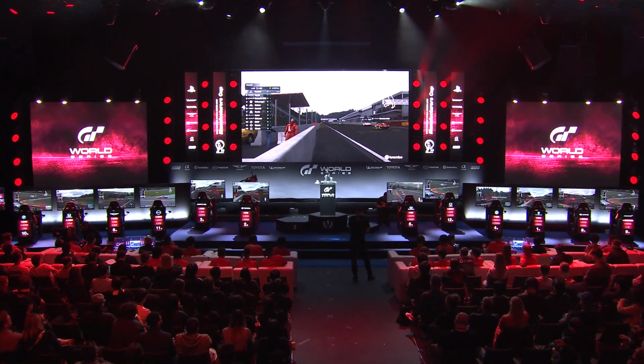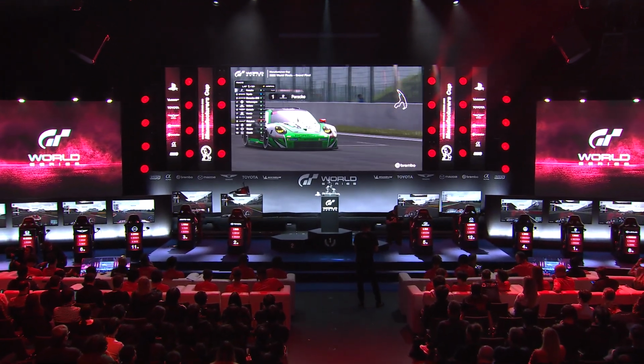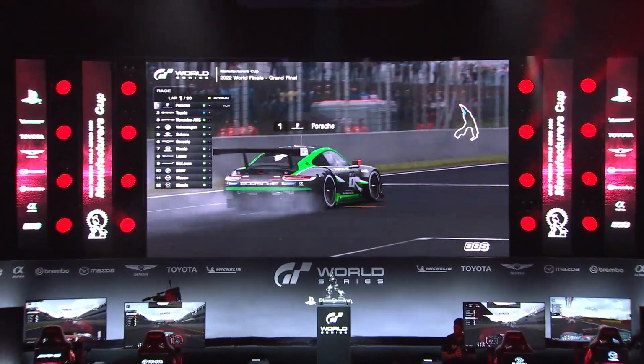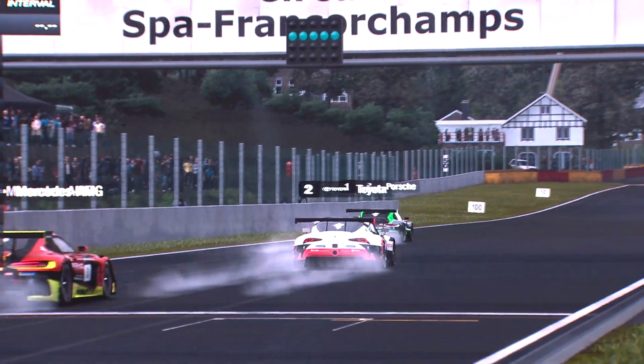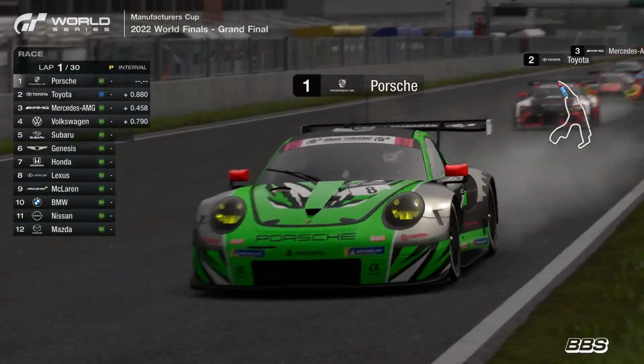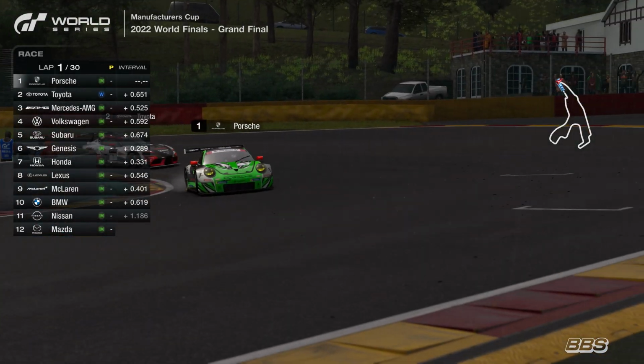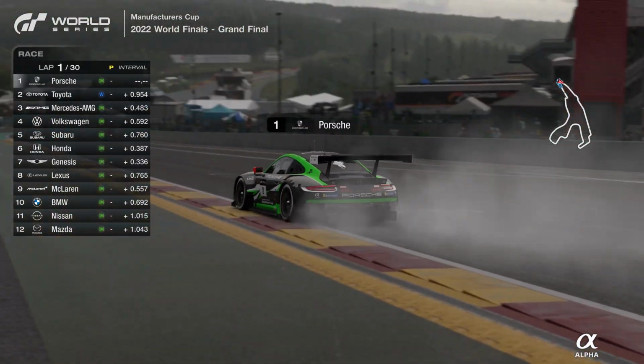So we're about to crown our world champions. It is time for the Manufacturers' Cup Grand Finals here in Monaco as we go green and go racing for the final time in 2022 as Porsche lead the field across the timing line and down in towards the first corner of La Source. So it's Porsche from Toyota, from Mercedes into the first corner.